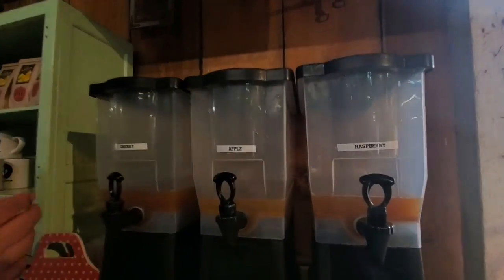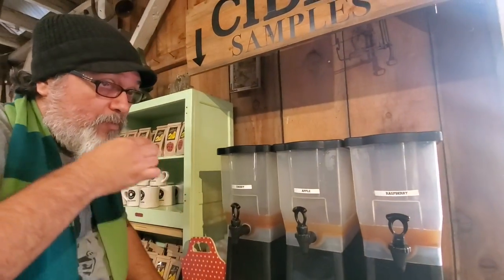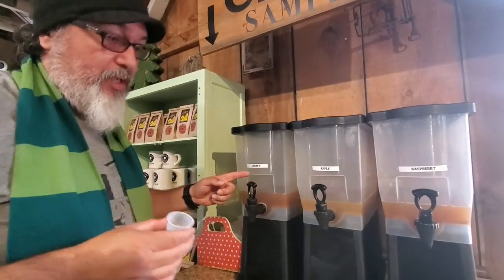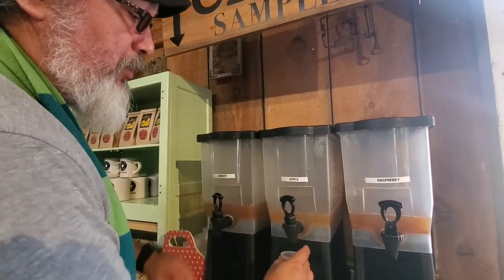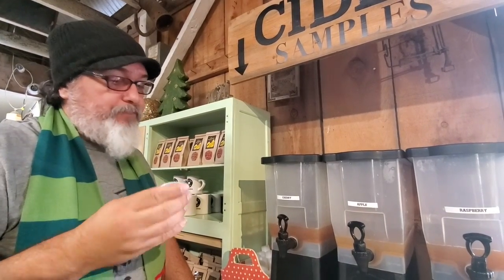Very nice. Now we're going for old school. We'll save that for last. Okay, let's go with the raspberry. Raspberry cider. It's like raspberry. These are awesome. So far, that's my favorite. Now try your classic apple cider. Can't beat that.